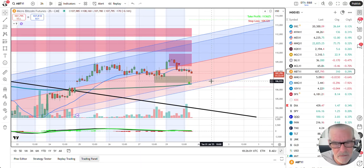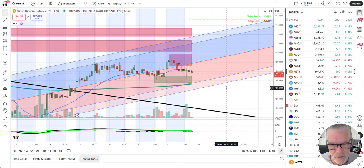I think Bitcoin is a pretty good place to be for July if things get a little bit squirrely with stocks. It's not exactly a safe haven, but it is a pretty decent place to put some cash. So we're long Bitcoin in the live trading room, and I have no desire to cut that loose, so we'll hang on to that one for a while.